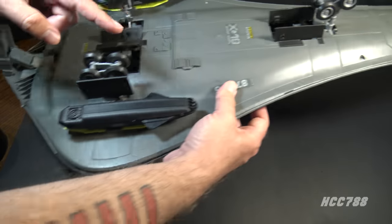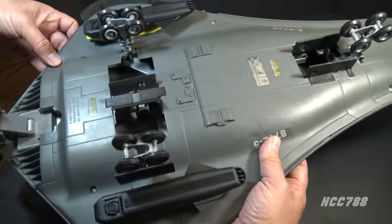The front landing gear and the back landing gear have black doors to seal them up when the jet is in flight mode.